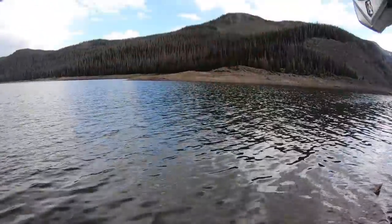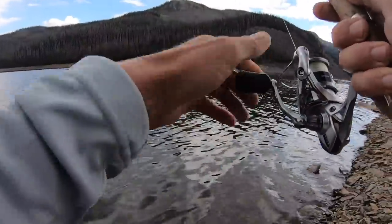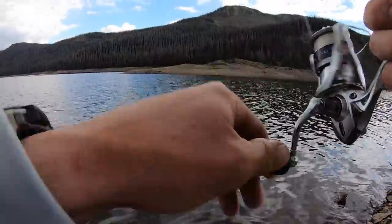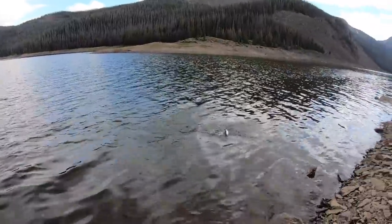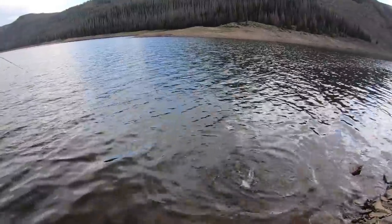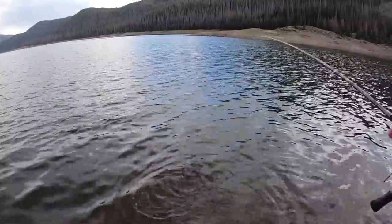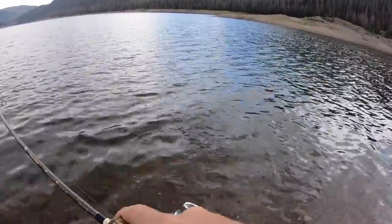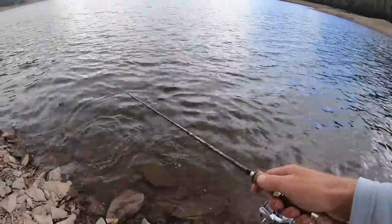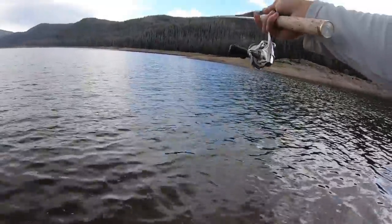Oh, got him. I think it's a rainbow. Not fighting near as hard. Oh, geez, no, it might be another kokanee. Look at this little guy. Oh my gosh, they're little runners. Look at the intensity. Oh man. Oh, I've never seen a bass do that. Ooh-wee. Oh, what are you? Oh, you've got to be a kokanee. You're fighting. Oh no, no. Oh, I lost him. Should have just slung him up on the bank. Oh well.